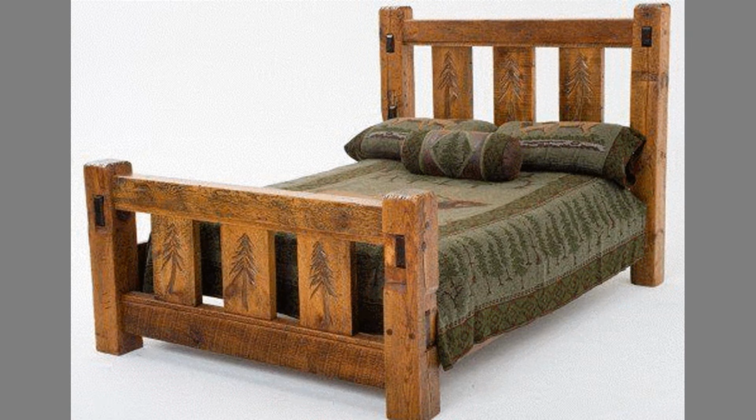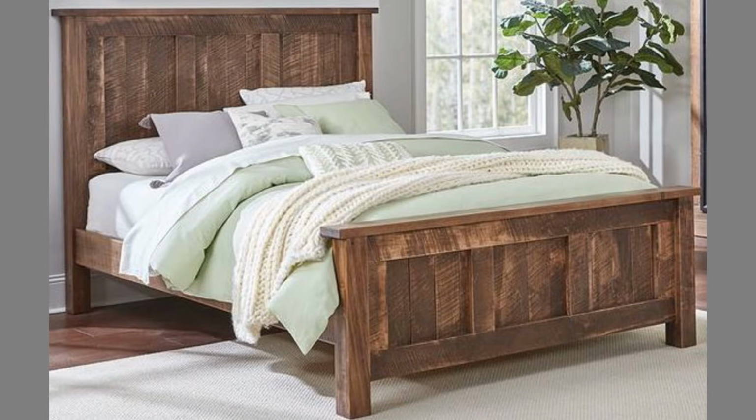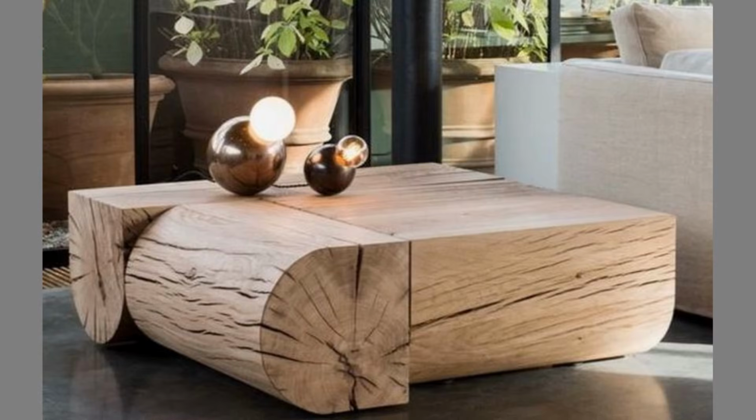Designers often incorporate integrated lighting into headboards or use mixed materials, such as reclaimed wood combined with blackened steel, to elevate these pieces into functional works of art. The layered tones and textures evoke a sense of tranquility, proving that sustainable design can also be luxurious and deeply comforting.